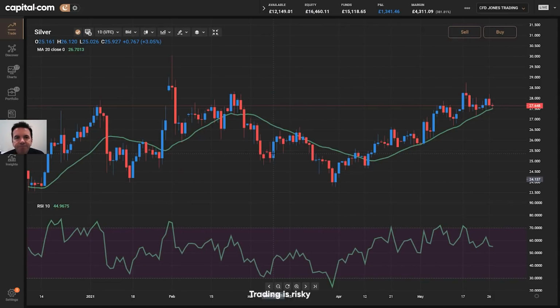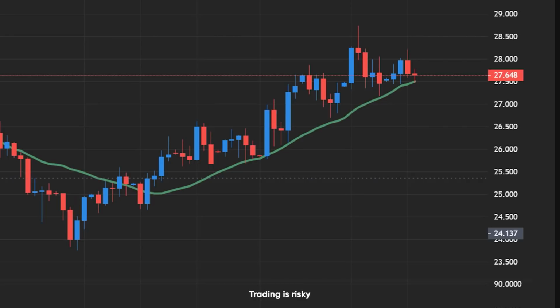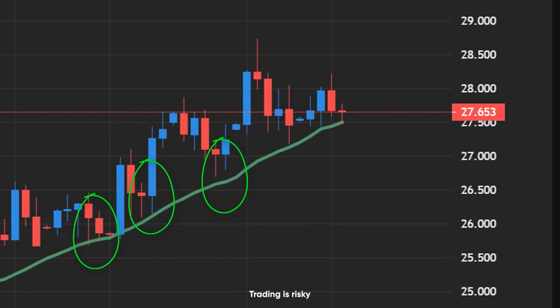So I've got a 20-day moving average on the price. And you can see it's done a really good job during this recovery of almost providing floating support, I suppose we could call it, for silver. The price pushes through the 20-day moving average in the middle of April, when the moving average was about $25 an ounce. We've seen it pull back along the way. At the time we're recording, we're having another little pullback. That moving average has done a good job of supporting the price.